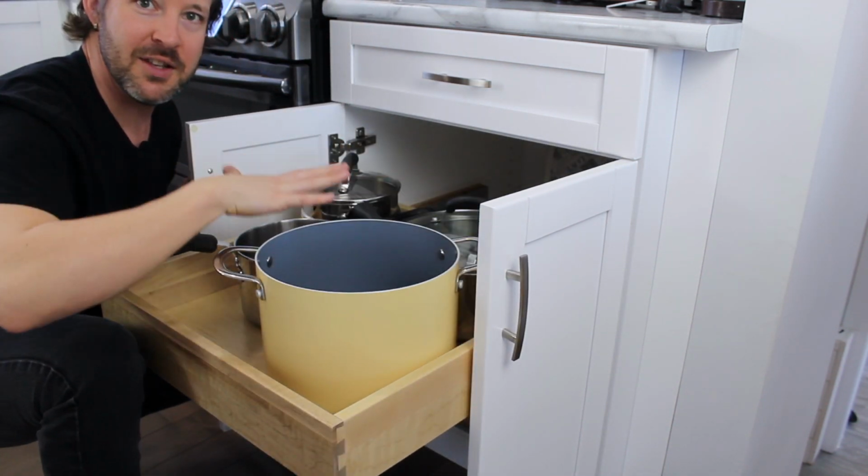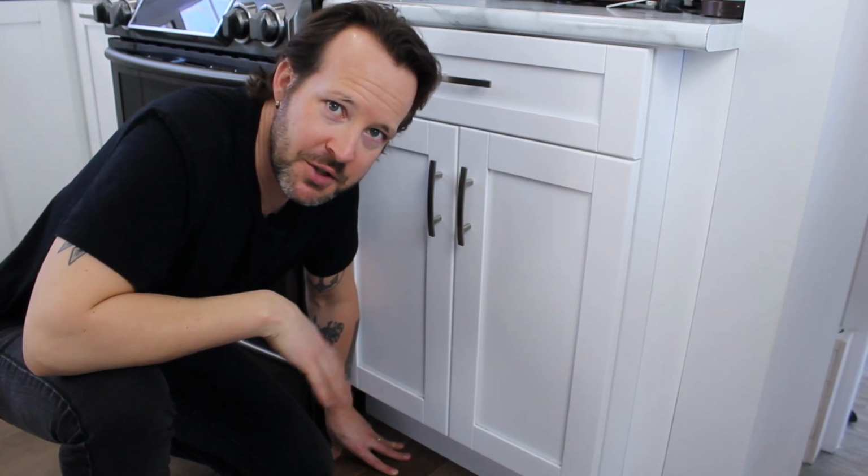Everything's there, everything's accessible. You're not digging around in the back of a cabinet trying to find what you need. It's not stuck under your stove where it doesn't belong. And you can get pullouts for just about everything. Put them in every cabinet possible. If a cabinet can have a pullout, put it in there. This is where your money should go in a new kitchen, to add to the functionality of this workspace for you.